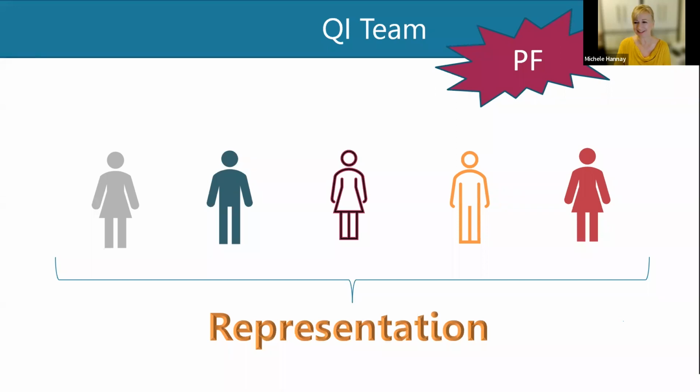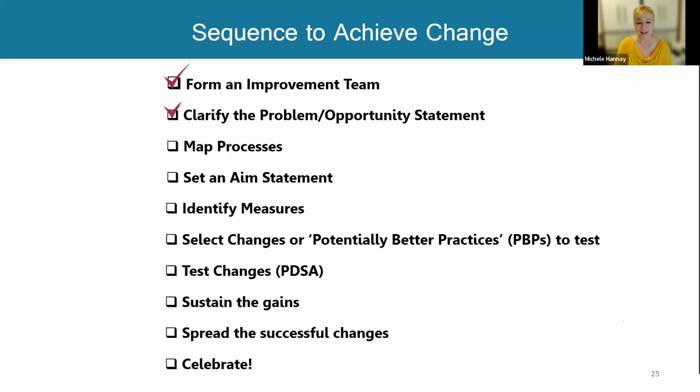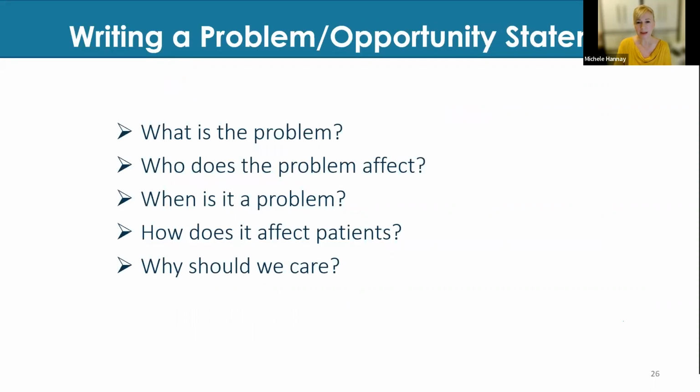Yeah, great. Thanks, Erin. All right, so the second step in the sequence to achieve change is to clarify the problem, or on the positive flip side, the opportunity, and create a statement around that. So it's important to really understand what the problem is and make sure that everybody's on the same page about what that problem is and why it deserves a team's valuable time and attention.